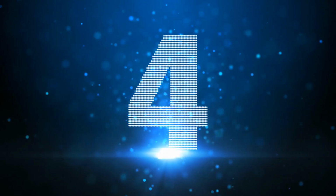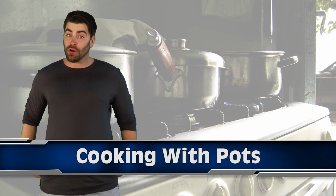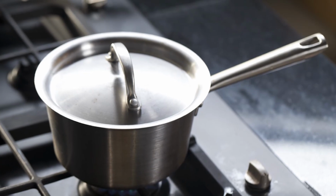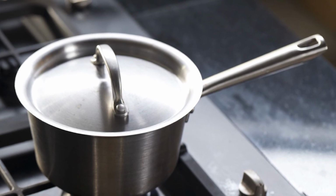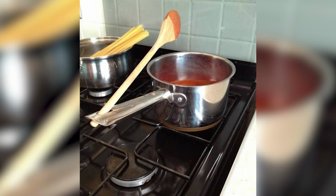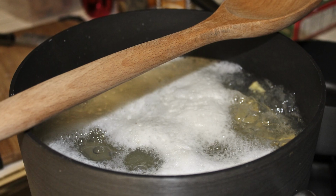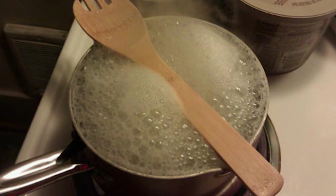Moving on to the number 4 spot is cooking with pots. This is a 2-in-1 life tip that you've been missing out on your whole cooking life. Have you ever wondered why pots have holes in them? It's not for tying them to the ceiling. It's so that you have a place to put your cooking spoon when it's not in use. Additionally, if you're boiling water, you can place the spoon over the top of the pot to prevent water from boiling over. Now, mom can't yell at you for messing up the stovetop.